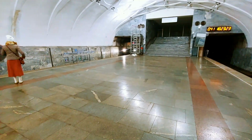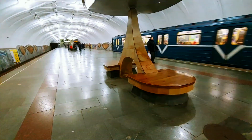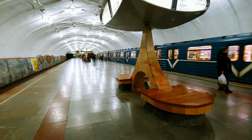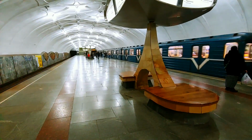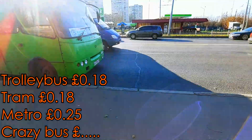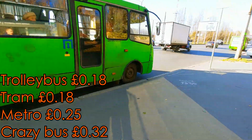And there's also the metro. It's really efficient. Trains are Metrowagonmash classics and it runs really well. Make sure you also check out my video of the metro. The metro costs slightly more to go on, 25 pence. So with all that considered, how much do you think a crazy bus is? Well, a crazy bus costs 32 pence to go on.